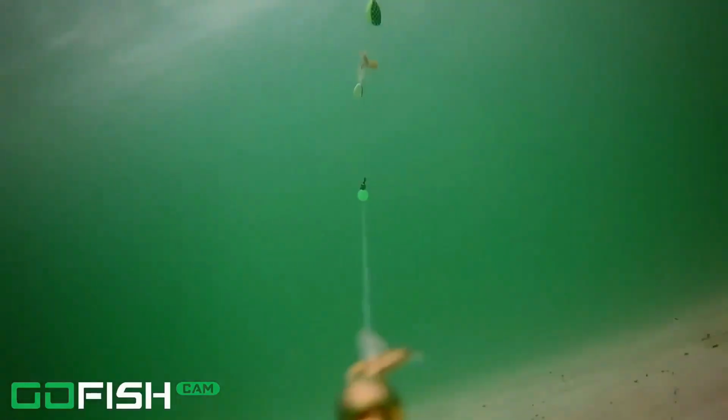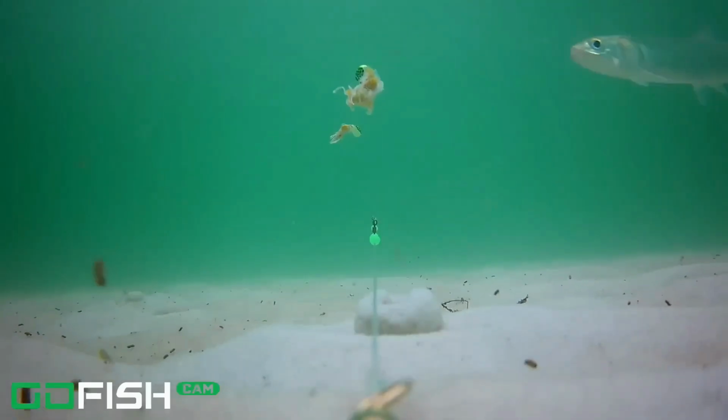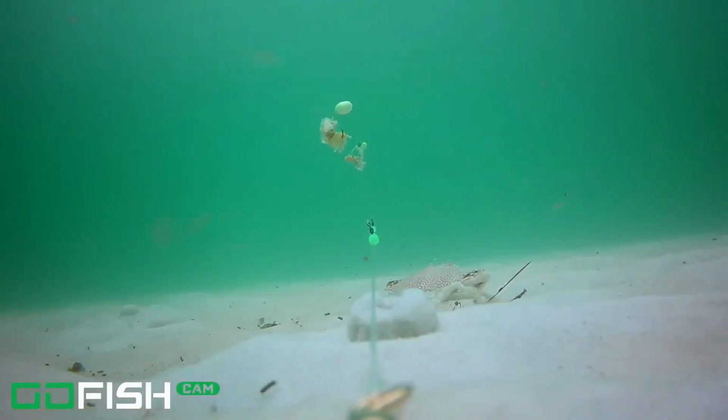Hey, Justin. Cast number 3. Going back down. This will be the last cast of the day. I had about 180 minutes of footage. There's a ghost shrimp hole. They're really sparse in Florida on the beaches. You find ghost shrimp in a lot of areas in the sounds and bays in large numbers.